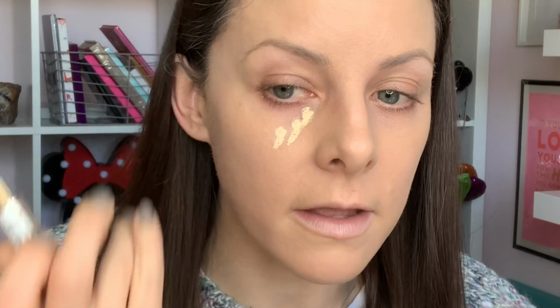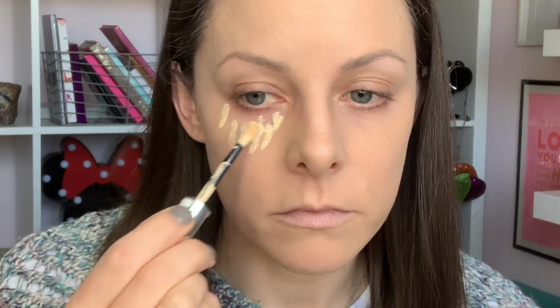Okay, so let's just pop it on. I'm going to apply it straight from the applicator and then blend it out as I normally would with concealer with my beauty blender. My brain is working very slow today. So I'm not going to add too much first of all. I'm just going to dot on. There's me saying I'm not going to add too much and then 20 minutes later I've painted my whole face with it. It feels quite cooling.